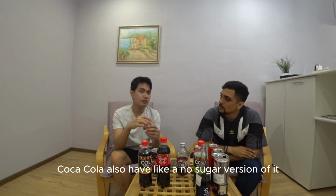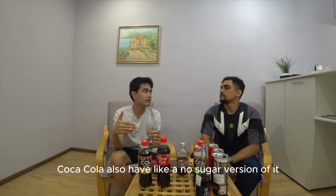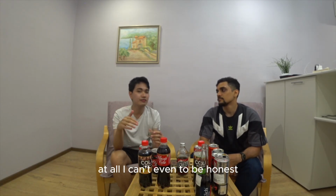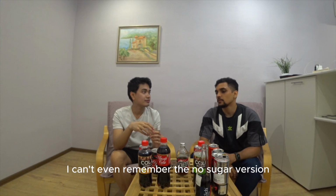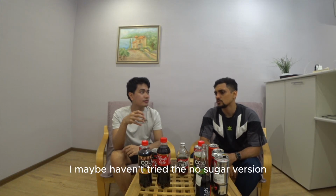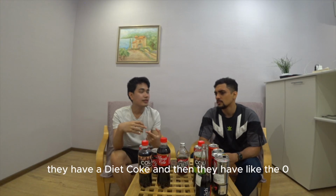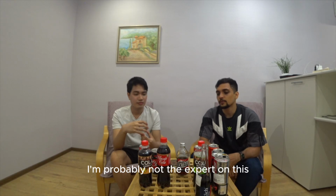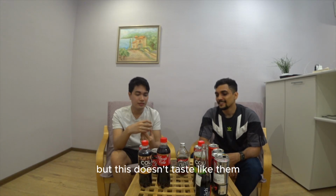Well, I know Coca-Cola also has the no sugar version of it, and this doesn't taste like the no sugar version at all. To be honest, I can't even remember the no sugar version. It's been so long. I remember just the regular colas. They have a diet Coke, and then they have the zero or something. I'm probably not the expert on this, but this doesn't taste like the diet ones.